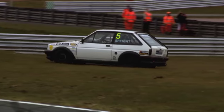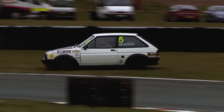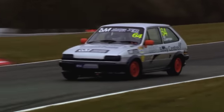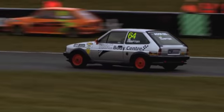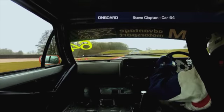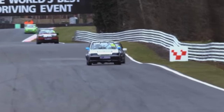And what's this? From 6th position, that's from 5th place, actually, that's Greg Spate, number 5, he's gone off the road. He rejoins, he tucks back in behind Ben Lamont, number 12. So he's dropped back towards the back end of the top 10. There is the number 64 of Steve Clapton towards the tail of the field. On board with Steve now as he works his way through the chicane, trying to come up from 17th on the grid. He had a big roll, a big accident at Anglesey towards the end of last year.